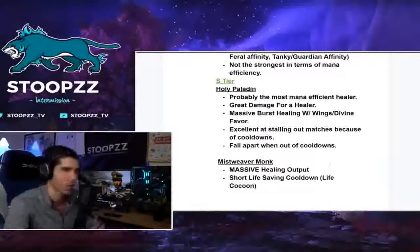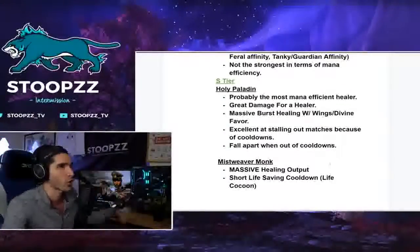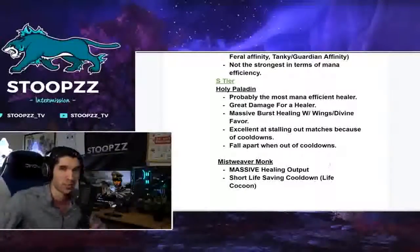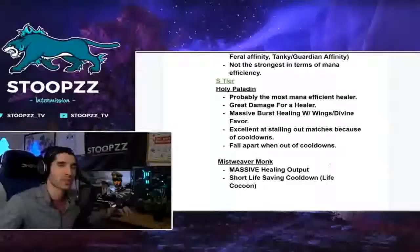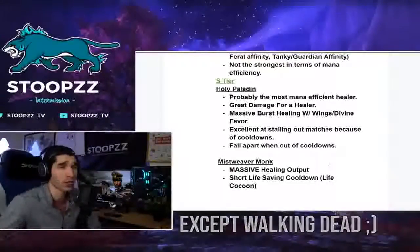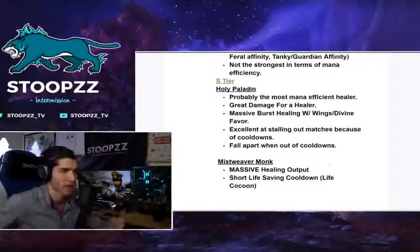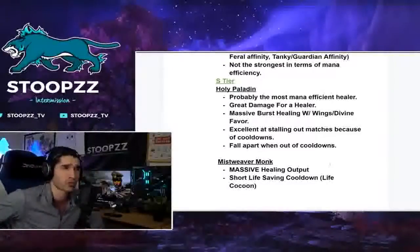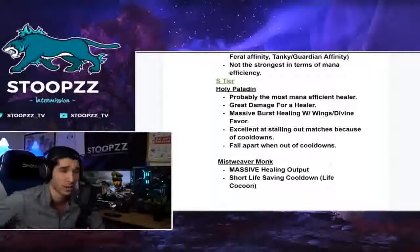Mistweaver monk has always been known to play with things like warriors and death knights and just big heavy melee cleaves, turbo cleave in the past. That is an enhancement shaman warrior. That comp isn't as strong right now. Melee cleaves in general aren't that strong, but Mistweaver monk is also very good at playing with casters now, double caster cleaves. They have insane healing output, similar to the Resto Druid, but I think it's a much more bursty style healing than Resto Druid.